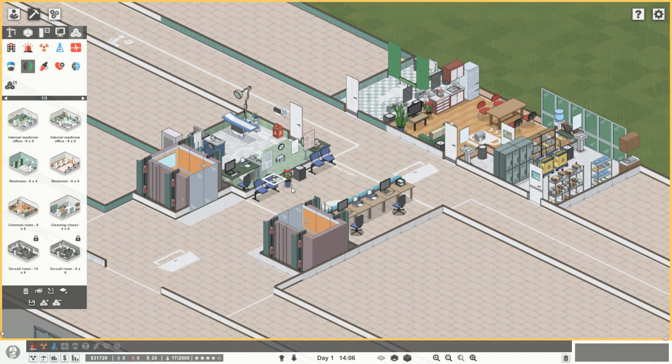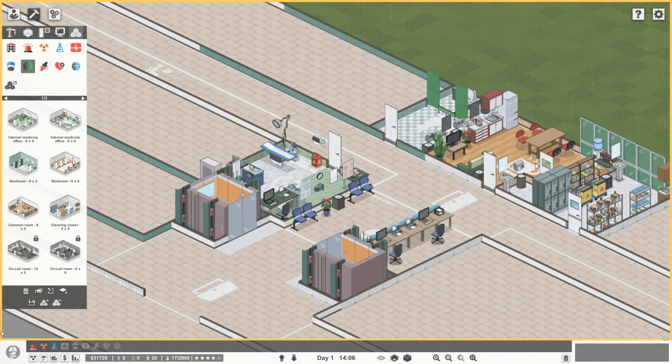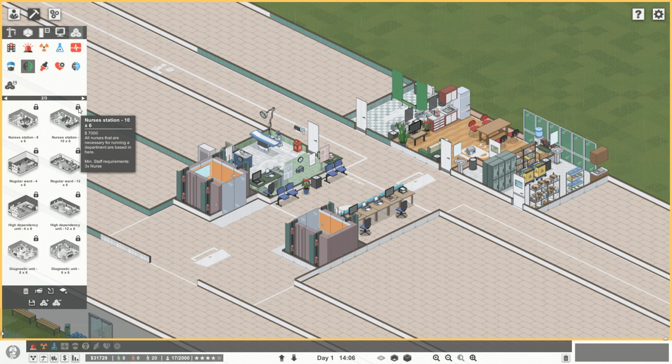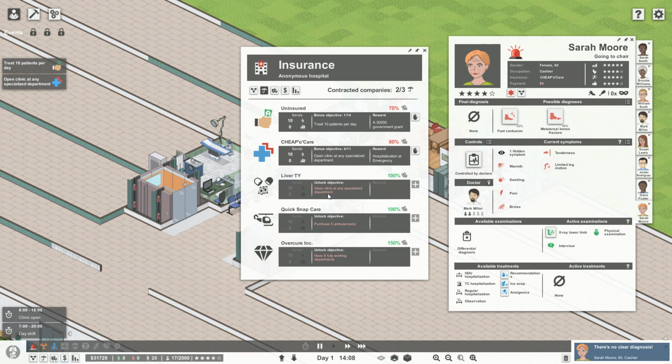Okay, so that's pretty much it. I've got a little reception area here, some benches lying around, a bathroom, the staff room, and stuff like that. Now, the extra stuff is not going to be unlocked for a little bit. I think we have to hit a certain requirement. How does it get unlocked? I think it's going to come up in one of the insurance items: open a clinic at any specialized department. I bet when we do this, we might get a secret reward.